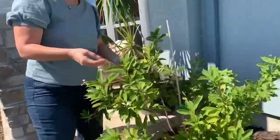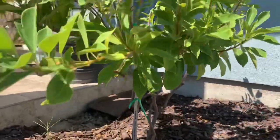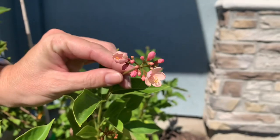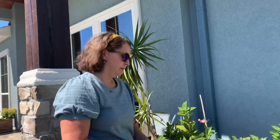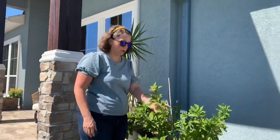Okay, this is a pink Tropha tree. So can you get these? It doesn't have hardly any blooms on it right now, but when it does, that's just because it's really hot right now in Corpus. It is the end of summer, which is some of our hottest times, and it's just now cooled off a little bit.